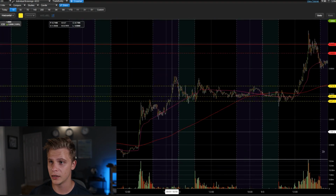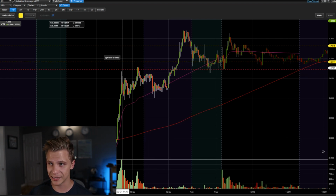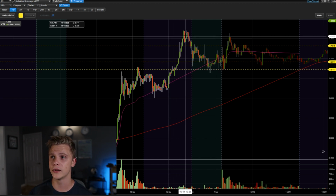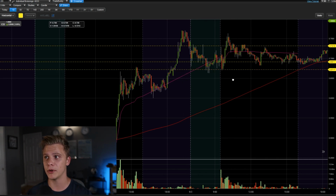Let me just zoom all the way back. You can see here was day one where it really spiked up. It ran up and it tested resistance at 67 cents. And then in after hours, it was able to break out through that, ran up to 76 cents. So that to me is a clear breakout of that 67, 69 cent area. So then my strategy is to take the risk and buy that previous resistance as new support, expecting it to hold. And if it does hold, then I can hold and take my profits upwards.